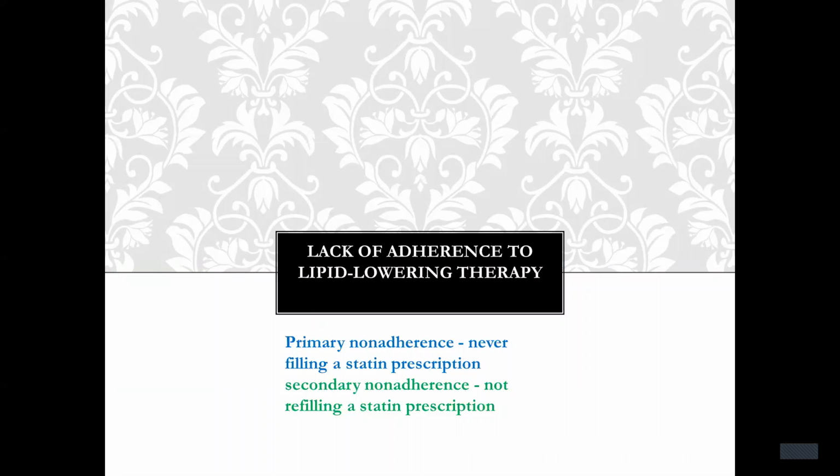One major thing that you're going to see in the clinic when you start practicing is the lack of adherence to lipid-lowering therapy. I cannot stress enough, I have seen so many patients who read a lot on the internet, they hear so many things online or on the media, all the negative news about lipid-lowering therapy, mainly the statin. They're just scared of statins.